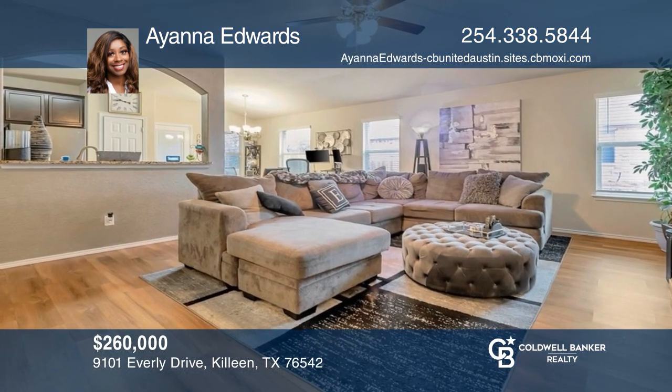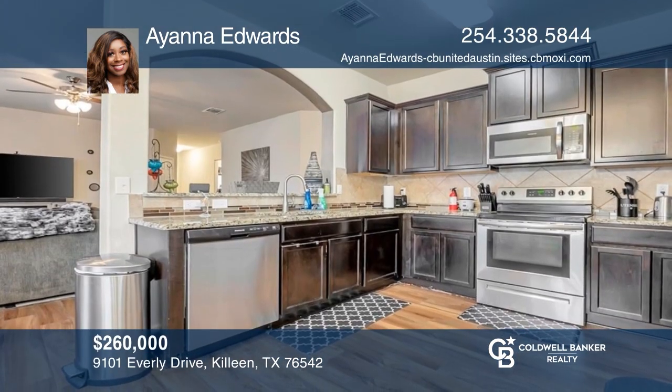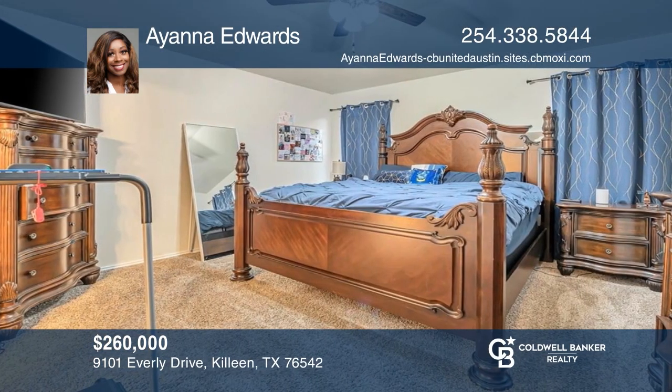This alluring home offers an inviting semi-open concept floor plan, a sleek kitchen, and a spacious primary suite. For more info, contact Ayanna Edwards.